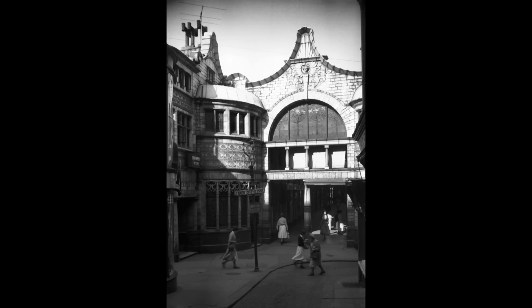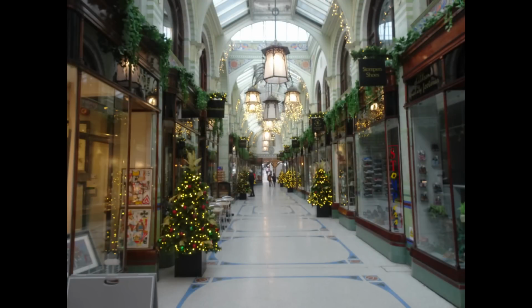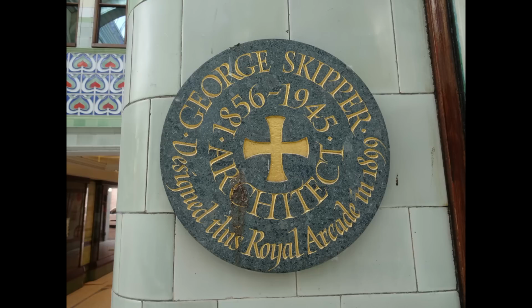At number 14 it's the Royal Arcade, this external view dating from 1955 and this internal one from 20 years earlier, which is compared here to this shot from Christmas 2024. The arcade was built by George Skipper in 1899 and it has its own Lost Norwich video.